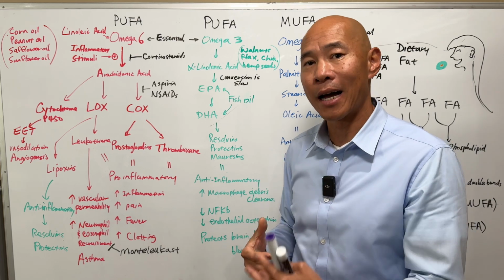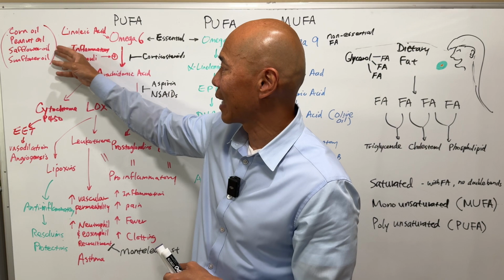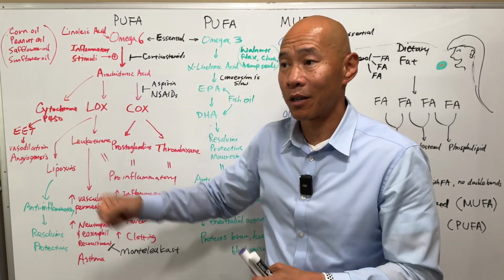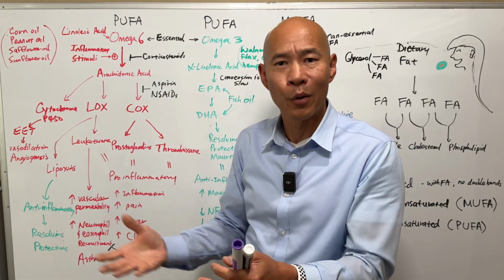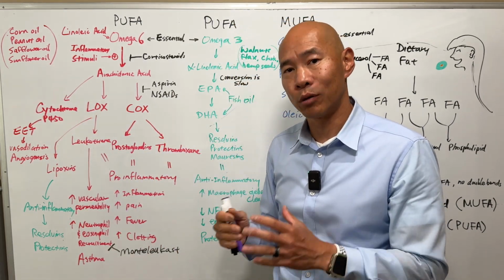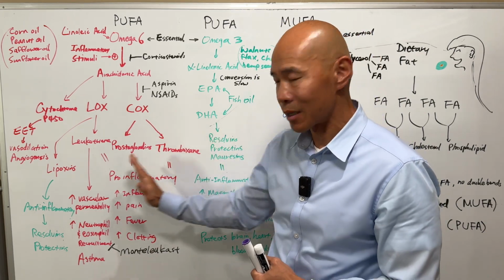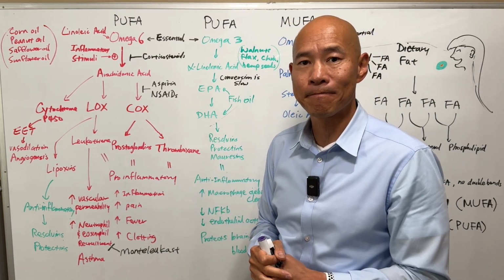Eating a standard American diet, a Western diet, that's full of corn oil, peanut oil, safflower oil, sunflower oil that are in chips and donuts and these processed foods. And this is very, very pro-inflammatory because the diet is driving the physiology toward this pro-inflammatory pathway.